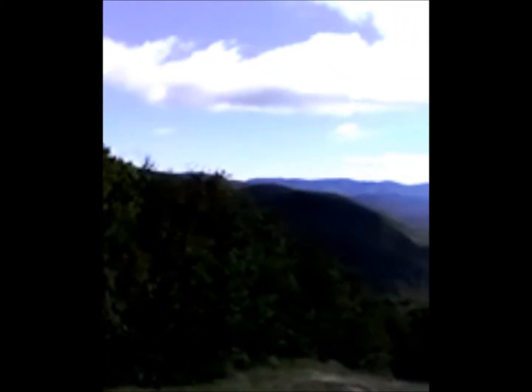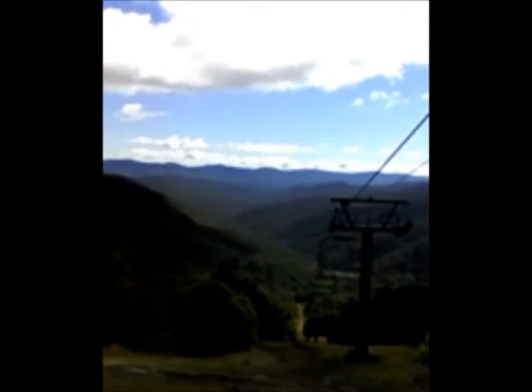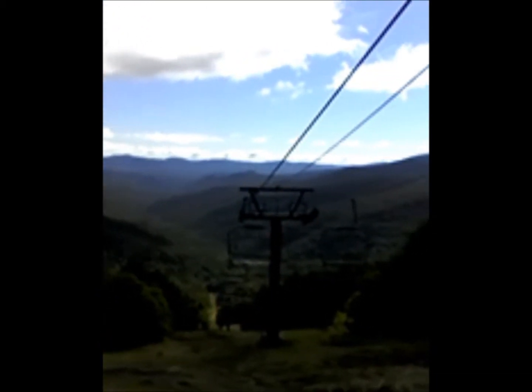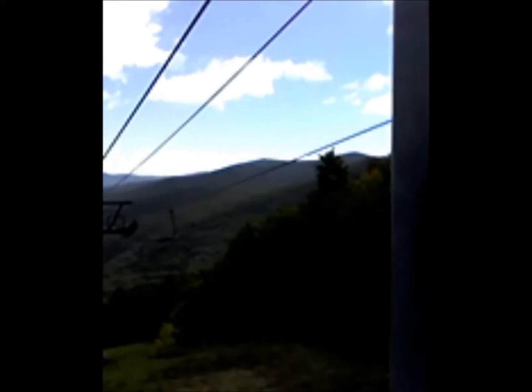This is the view from the top of the Middlebury Snowball ski lift. Hopefully this comes out. A little haze out there.